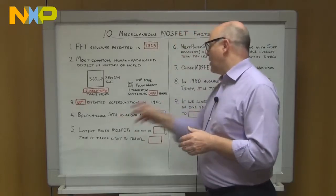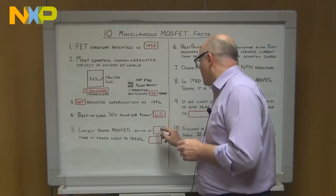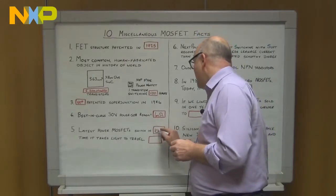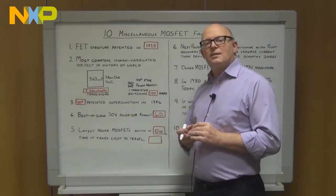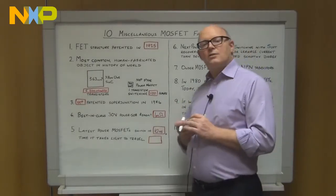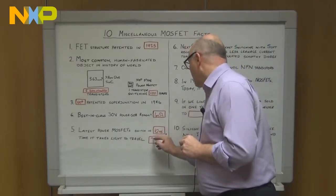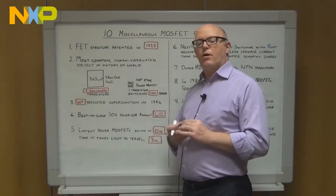So again, the latest power MOSFETs available from us and others are able to switch in the order of something like 10 nanoseconds. And to put that in context, that's the amount of time that it takes light to travel just something like 3 meters. So obviously switching very, very, very fast.